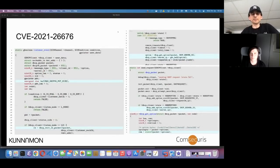The stack information leak is in the listener event function and in the send request function of the DHCP client implementation. What happens here is you have a buffer that is allocated in listener event that then gets passed into receive L2 packet. You iterate over the different parts of the DHCP packet, and you write in this buffer, and you read from this buffer, and basically have out of bounds reads.